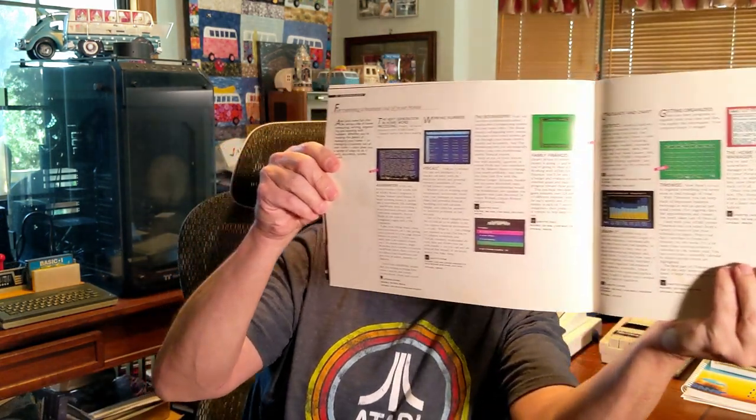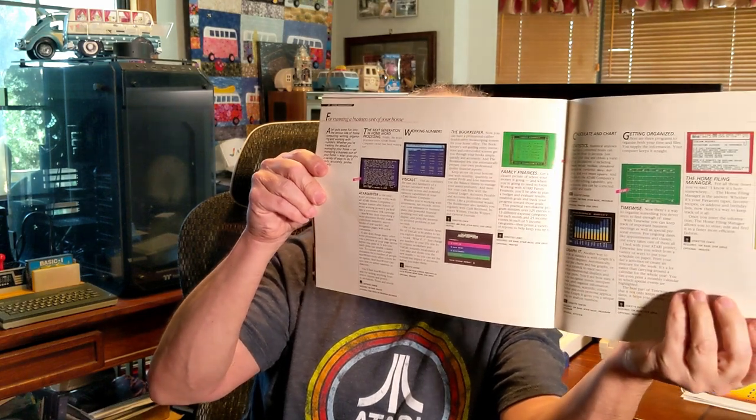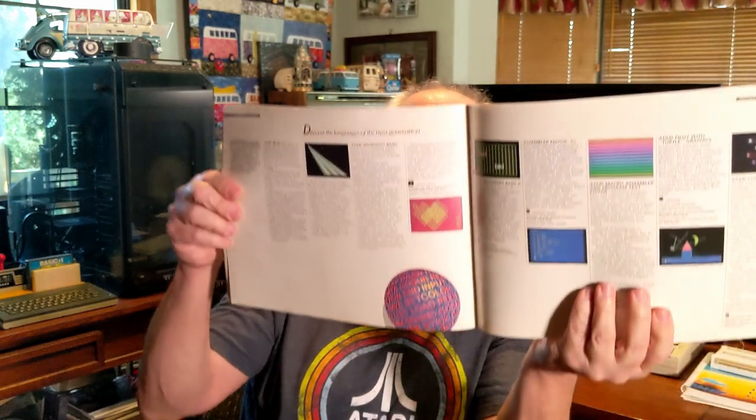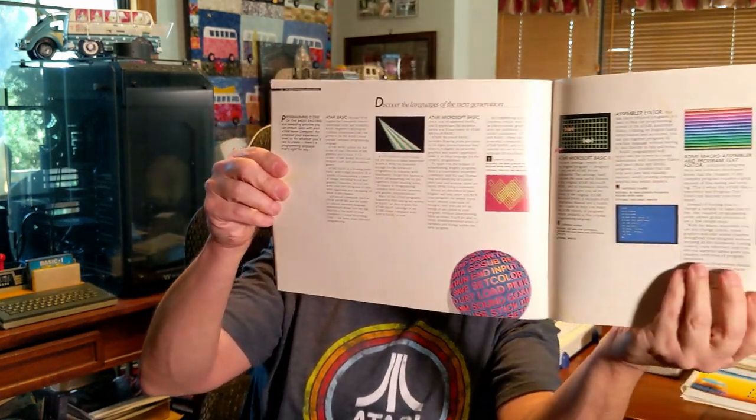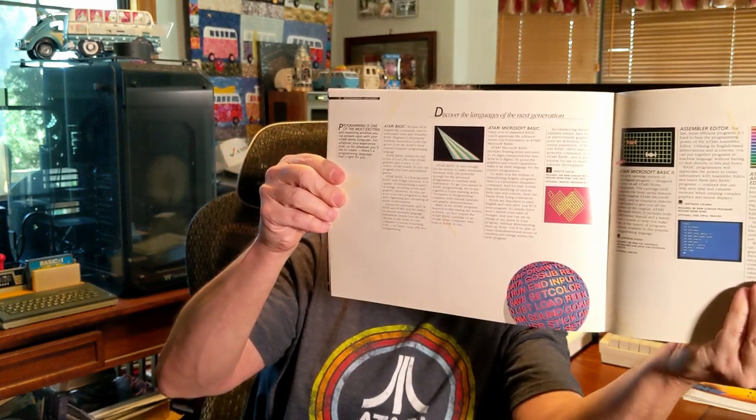For running a business of your home. So more software. So they really have a lot of software coverage in here. More software. Discover the languages of the next generation. So all of this would have been interesting. This would have gave me an hour or two of good reading to kind of read up and decide if I really needed to upgrade or not. More software, games.